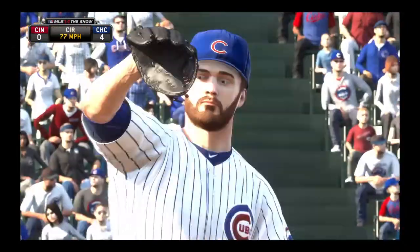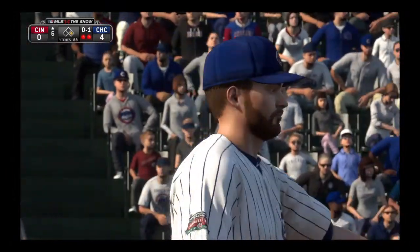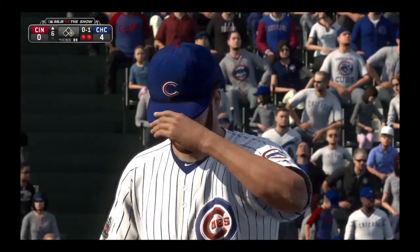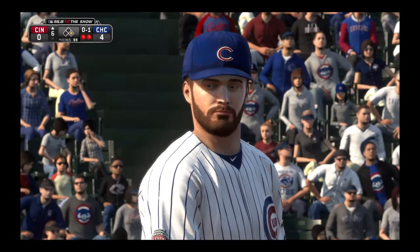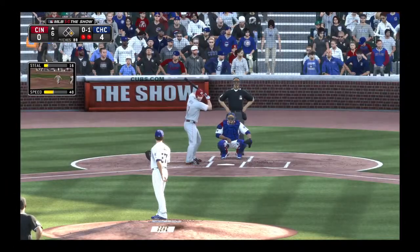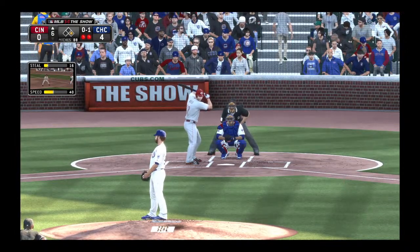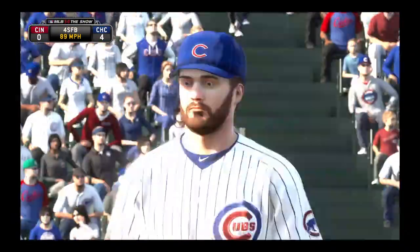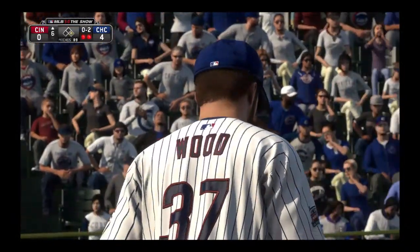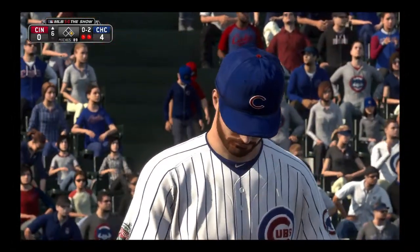Good setup, and the circle change hits the spot. 0-1. Now you got to regroup after the 2-out single. You're in a dangerous spot in the lineup, so the inning's not over yet, not by a long shot. That's in there as well. It's a quick 0-2 count. A strike away now from getting through 6 shutout innings here, and that's no small feat against this lineup.